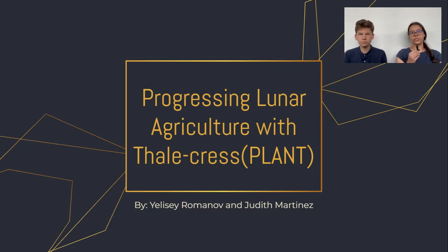Progressing lunar agriculture with native thalecrest, or plant, aims to test the feasibility and differences of growth of Arabidopsis thaliana in the lunar environment. The goal of the experiment is to determine if there's a benefit in growing Earth-native seeds in lower gravity conditions and analyze if thalecrest can survive in lunar conditions as opposed to just lunar regolith.